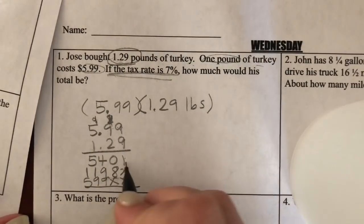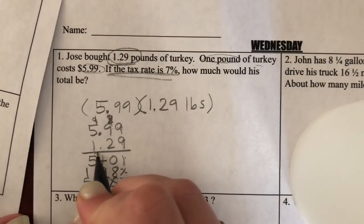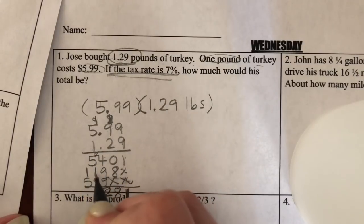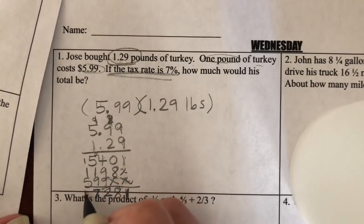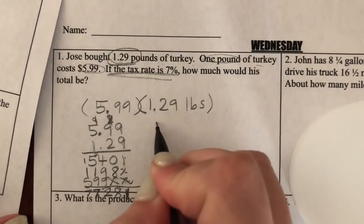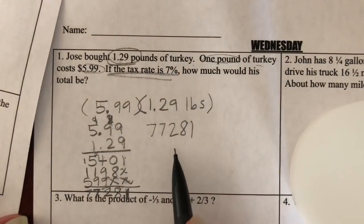Okay, I'm going to add down. 1 plus nothing is 1. 0 plus 8 is 8. 4 plus 9 is 13, plus 9 is 22. So I'm going to put my 2, bring up my other 2 up here. 2 plus 5 is 7, plus 1 is 8, plus 9 is 17. Bring up my 1. Okay, 1 plus 1 and 5 is 7. So, looking at this, I'm going to go ahead and transfer this number, 77281.